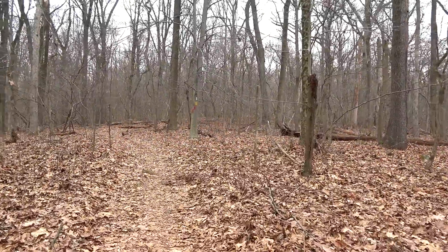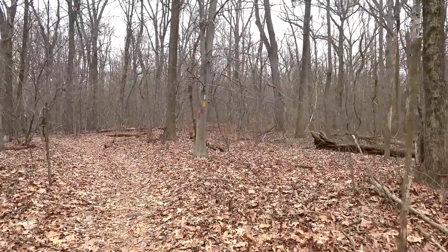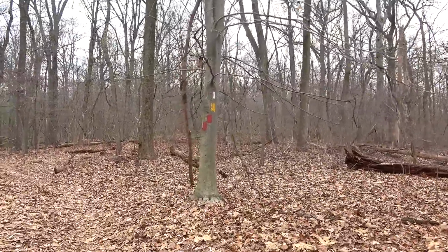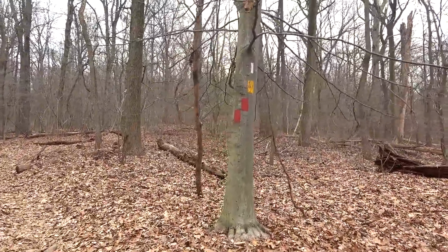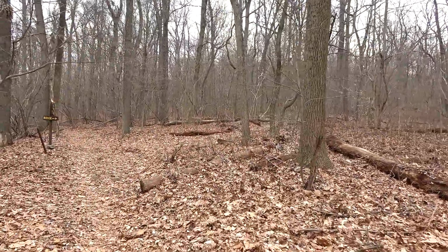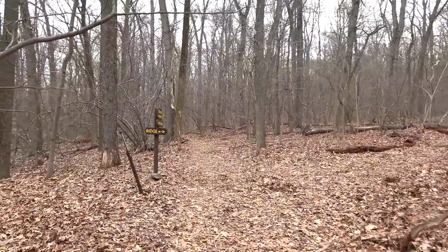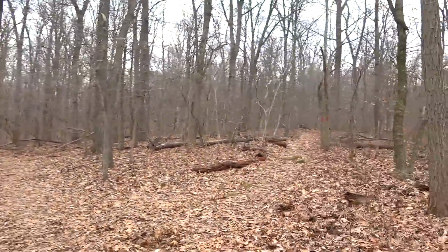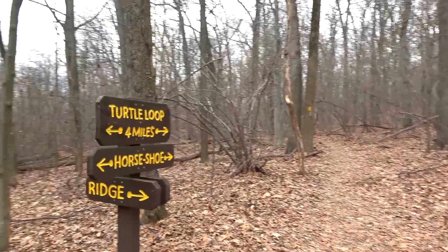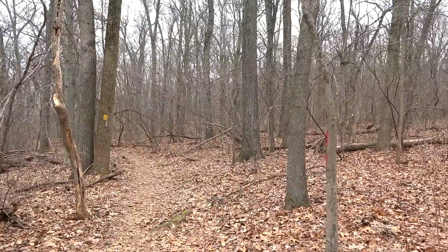It looks like we are joining up with another trail here, a red blaze trail. Of course, the yellow blaze trail is Horseshoe, and that white blaze is the Turtle Trail. Okay, the red blaze trail is the Ridge Trail. There's a sign for it here. You can see it there, going that way. I don't know that I've ever been on that trail, but we're going to stay on the Horseshoe Trail. We're still on this turtle loop too, probably for not that much longer though.